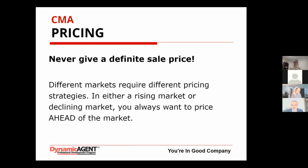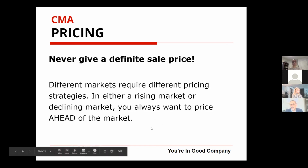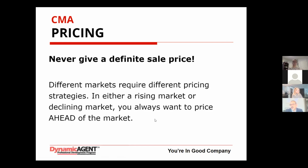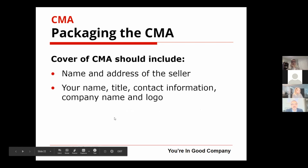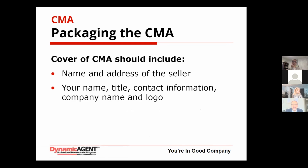There are different strategies, obviously. You can list it just above market value and negotiate a lower price. Being open to getting a price less than the list price is crazy to be thinking these days. I'm not sure that people actually think it nowadays. If you didn't get above list price nowadays, people are thinking you must have done something wrong, right? That's absolutely nuts.